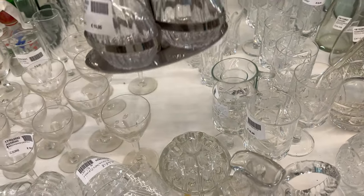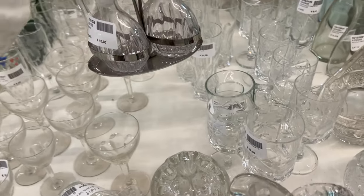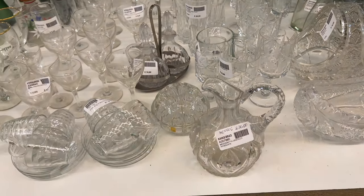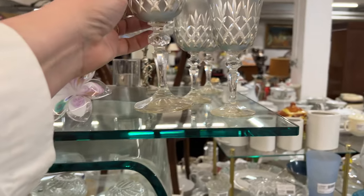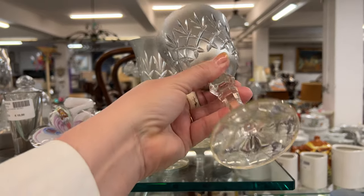Really sweet oil and vinegar. Nice. Come on, €10. These glasses were so interesting with the silver on the outside. I've not seen ones like that before. And there were four of them. I don't think I found a price on them though, unfortunately.